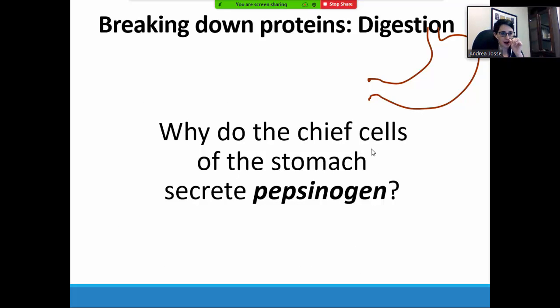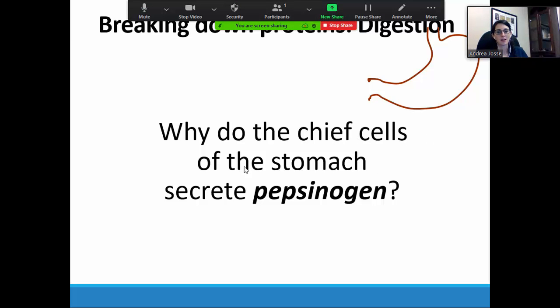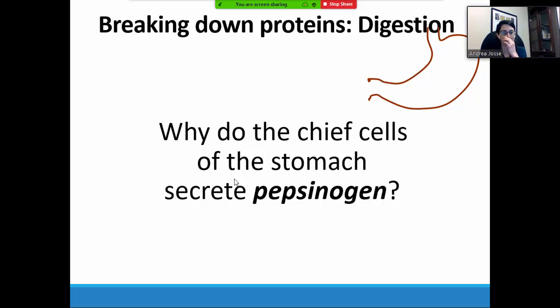Here's another question that I want you to think about for a moment. Why do the chief cells of the stomach secrete pepsinogen? If you notice back here, I said the enzyme that's secreted by the chief cells is pepsinogen, and HCl converts pepsinogen into pepsin. So why would this be the case?